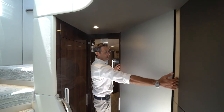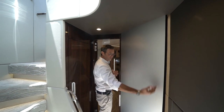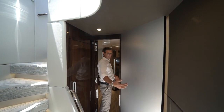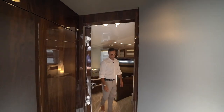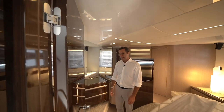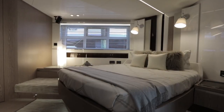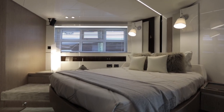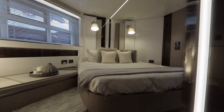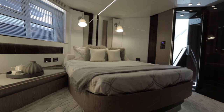Appreciate also the light work. This decoration panel is all backlit LED and gives this idea of a floating beautiful panel to create space heading to the master cabin, which is where we are right now. Full beam separation. So you can see that the bed is the furthest most away possible from the noisy area of the boat, if you wish, which would be the engine room.